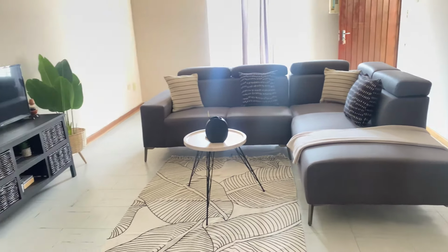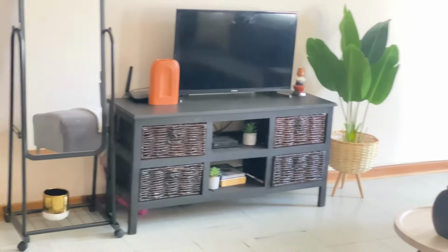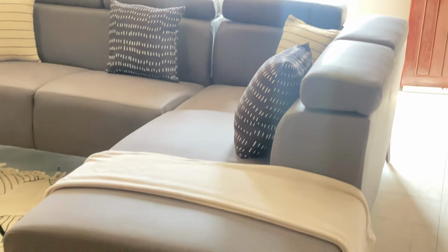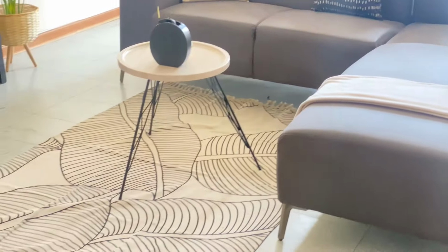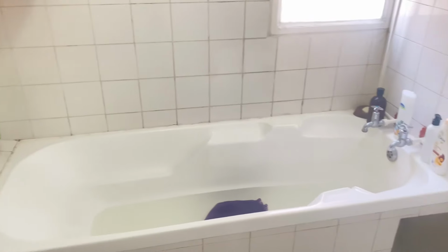So I got this couch at OK Furniture, and the mirror at this other shop. It was $450. I love my couch and the cushions. I got the cushions from Pep Home. So yeah, and then okay, I have the stuff that we all need.